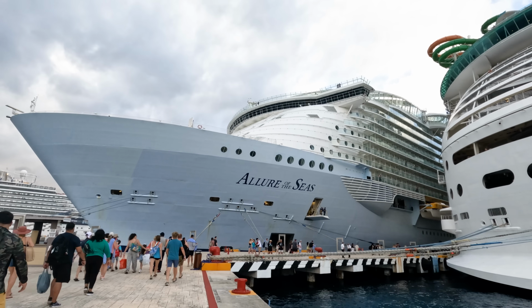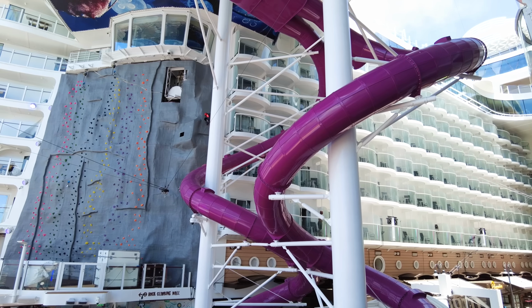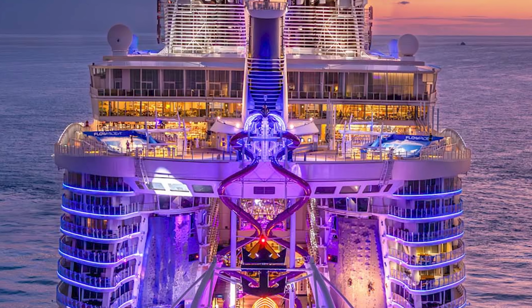Royal Caribbean's Allure of the Seas, one of the biggest cruise ships in the world, is about to get some massive upgrades. We've got a list of what's changing up next.